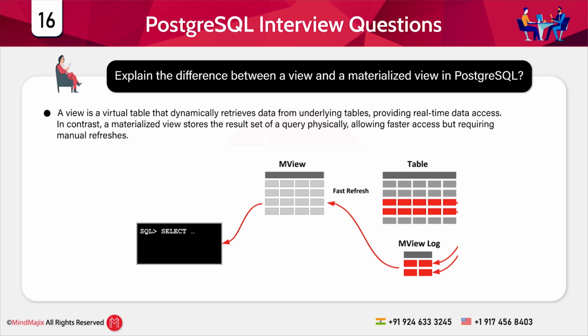So once you have mentioned the definition of view and materialized view, you can also explain the difference, which is the core thing of this question. So you can say that views are suitable for real-time data, whereas materialized views are ideal for performance optimization in read-heavy scenarios. Now, what do you mean by read-heavy scenarios? There can be scenarios where you have to read a lot of data from the tables or the database. At that particular time, you can make use of materialized views.